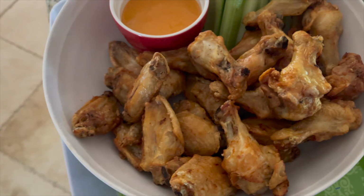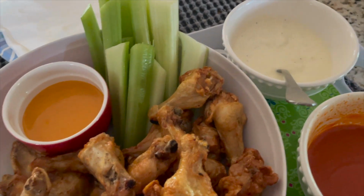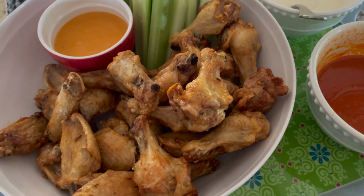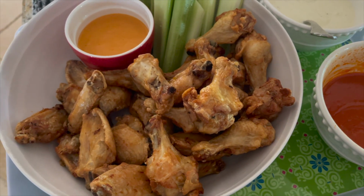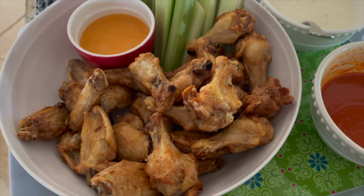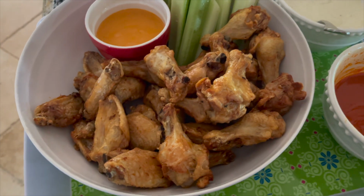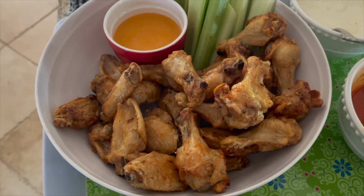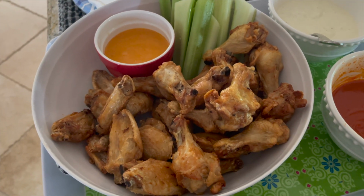And he will eat as much as he wants, and he'll eat all of it. He'll eat the celery, he'll eat the blue cheese and the hot sauce, and then he will have a little bit of dessert after. It's really important, especially for Lou, that he still feels like he's able to enjoy the foods that he loves. So instead of having deep fried wings, which are no good for us, I do them in the air fryer, and it just makes them a healthier option for us.